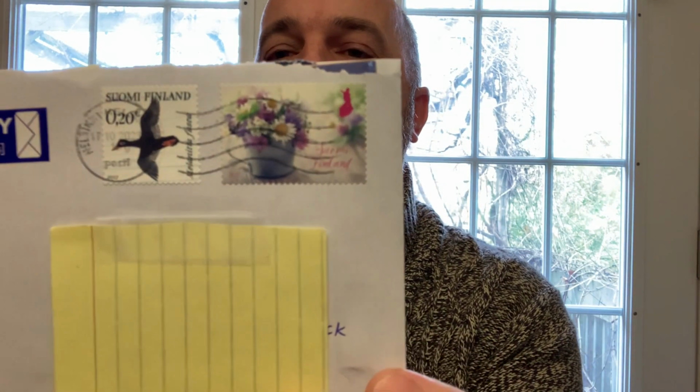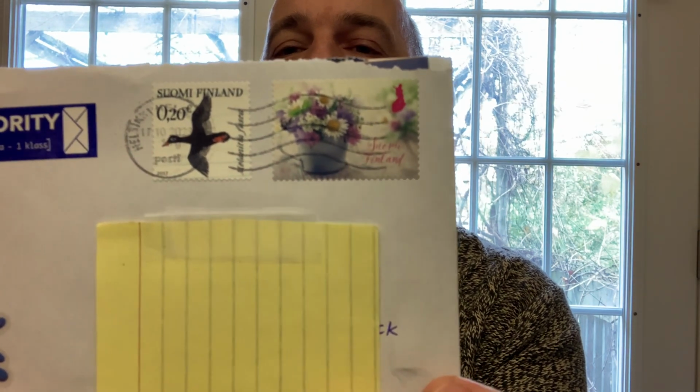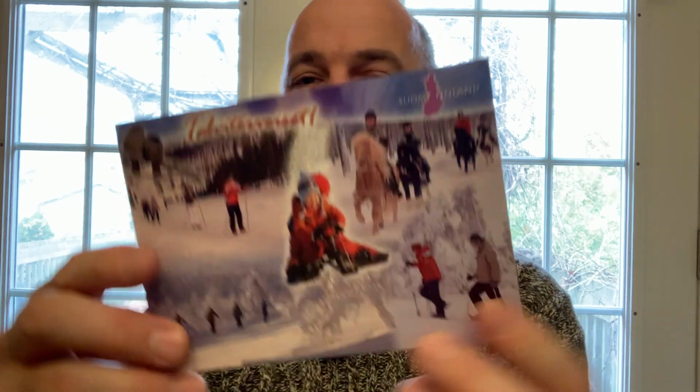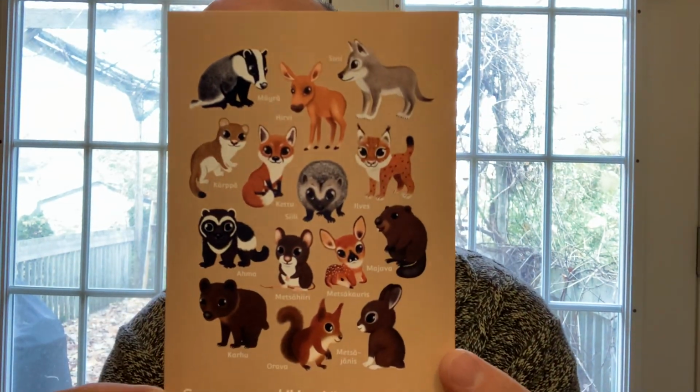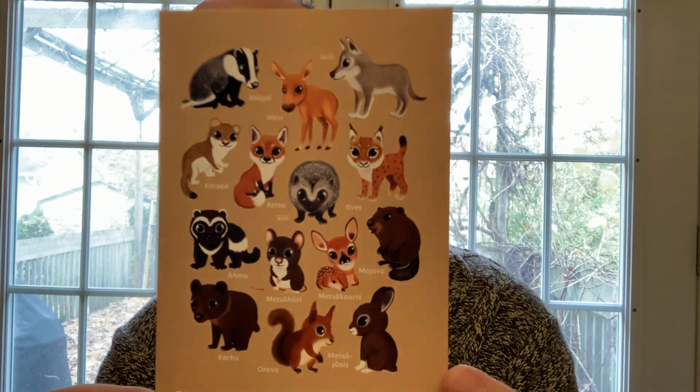The next one is an envelope. It comes from Finland, from my friend Mirja. And Mirja, I noticed on Smokey's latest video, sent him a card through official Postcrossing. And so, yeah, she sent this card in the envelope. Nice winter scene. We're not there yet, but it is coming. And then cute animals, kind of baby animals of Finland. So we have that, and we will go back to this again.